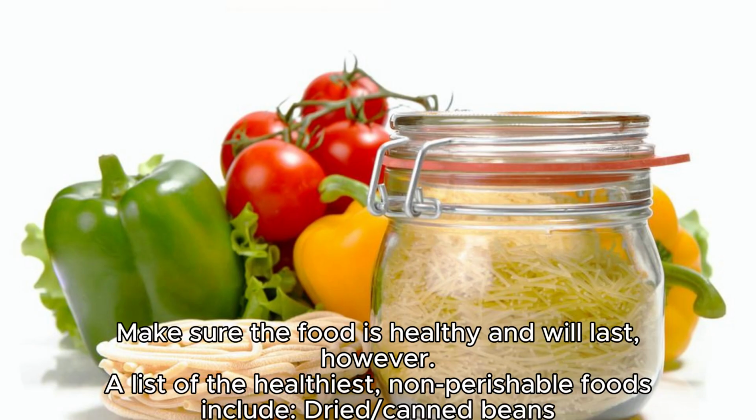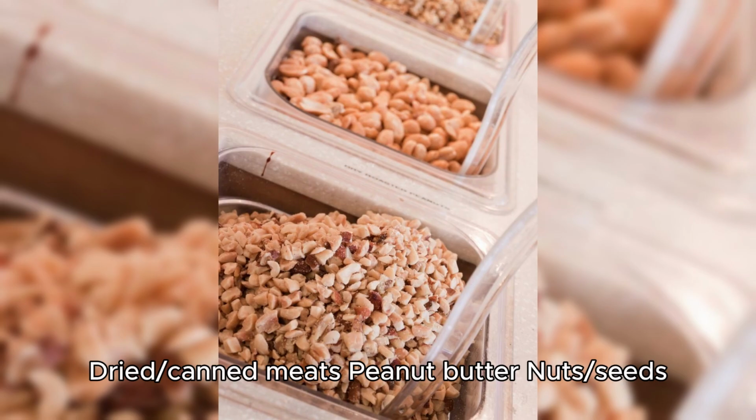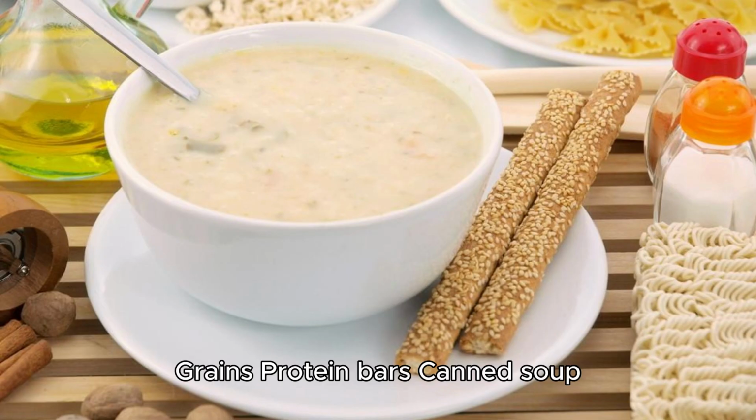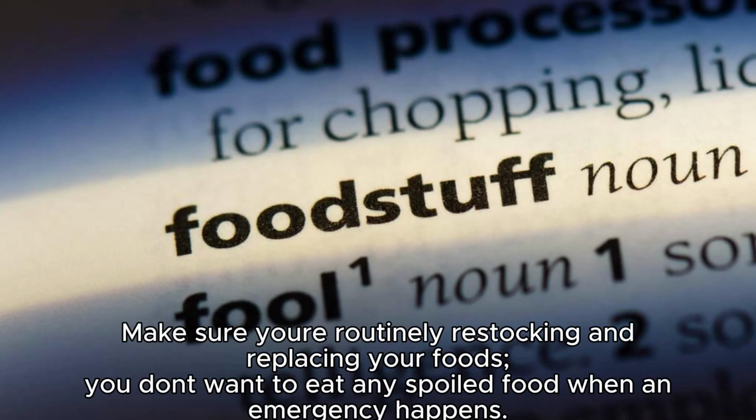Make sure the food is healthy and will last. A list of the healthiest non-perishable foods includes dried or canned beans, dried or canned fruits and veggies, dried or canned meats, peanut butter, nuts, seeds, grains, protein bars, canned soup, and non-dairy and dry milk. Make sure you're routinely restocking and replacing your foods. You don't want to eat any spoiled food when an emergency happens.